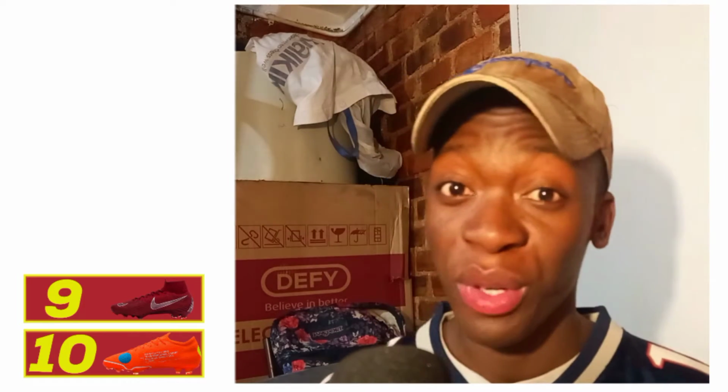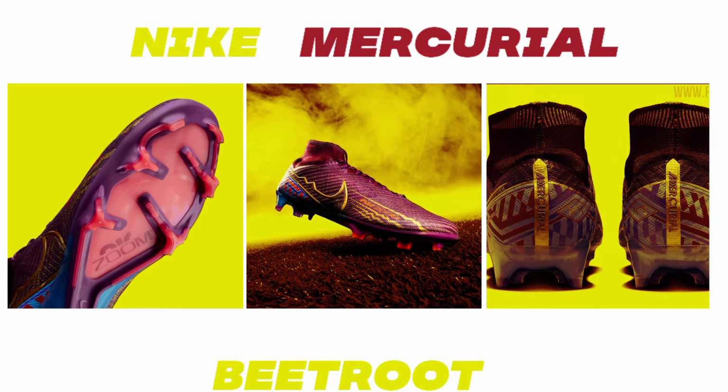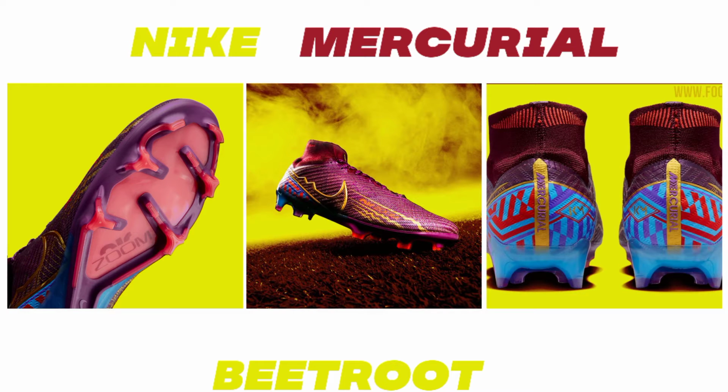Number 8 is the Nike Mercurial Beetroot. Did I say that right? It's the new line by Kylian Mbappe, the 22, the Zoom Air Mercurials. And it's not a bad boot, obviously. I do like it. I like the whole entire infusing of the origins from Algeria, from his mother's side, and adding the implementation of the Cameroonian side of his father's side, and mashing them together with those little patterns that are all around it. I like the whole entire vibe on the boot personally, and I like the little M that's on the swoosh. It's such a small touch, but it just makes it level up, I guess.